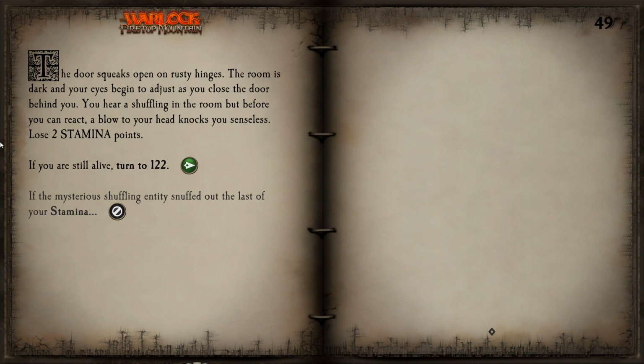We hear a shuffling in the room, but before we can react, a blow to our head knocks us senseless. We lose 2 stamina points. Wow, okay. So we've just been knocked out. But we're still alive, we survived this blow. Let's see where we end up.